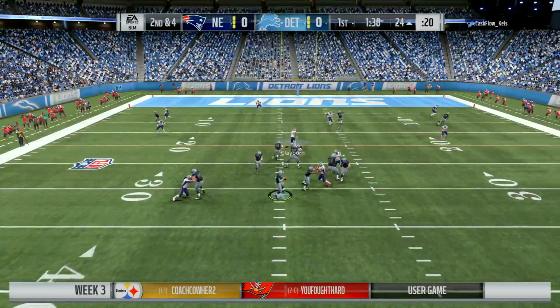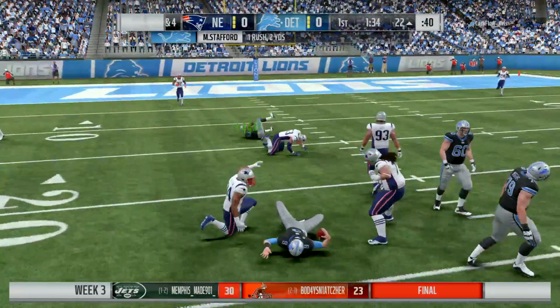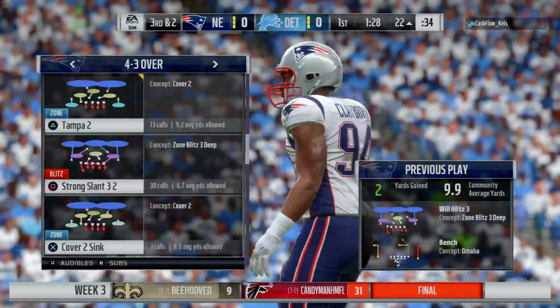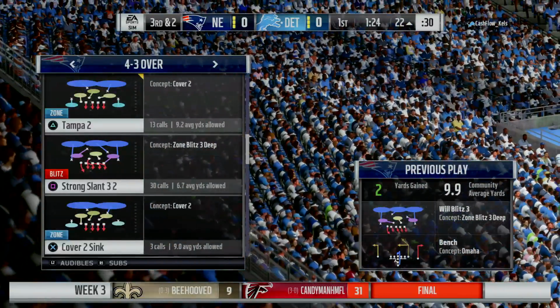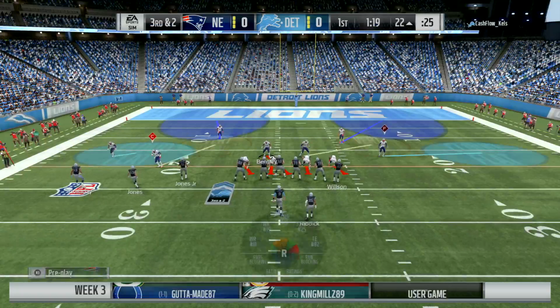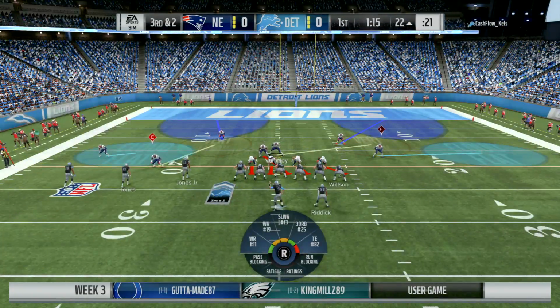On 2nd down, here's Stafford. Forced out to his left. And he'll be a couple yards shy of the red zone here at the 22-yard line. It's just a gain of a couple there on the scramble, and now it's 3rd down. The Lions had the fewest 3rd down conversions on the ground in the NFL in 2017. What will they do here on 3rd and short?